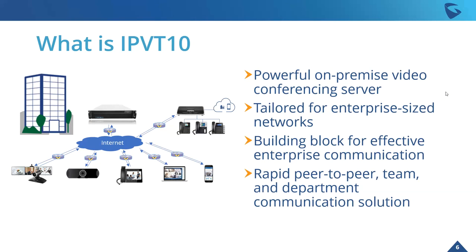Let's just talk about it for a second. This is one of the newer, more unique products we've made, and newer additions to our portfolio here. So what is IPVT10? It's a powerful on-premise video conferencing server. So this device is a server that is located on-premise for any type of enterprise, larger business network. So, like I said, we tailored this for enterprise-size networks. The ideal deployment for this is very large, dense deployments of many people, many different departments where collaboration is really key. It's a problem having that many people. You really need to have powerful collaboration tools. That's where IPVT10 comes in.